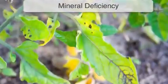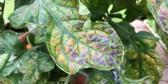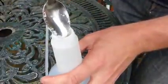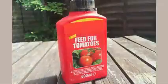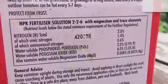Mineral deficiencies usually show up in the leaves first. Magnesium deficiency such as this is the most common form and often arises as a result of high potassium levels. To correct the deficiency, spray a solution of Epsom salts directly onto the foliage, then switch to a tomato feed that contains a high proportion of magnesium.